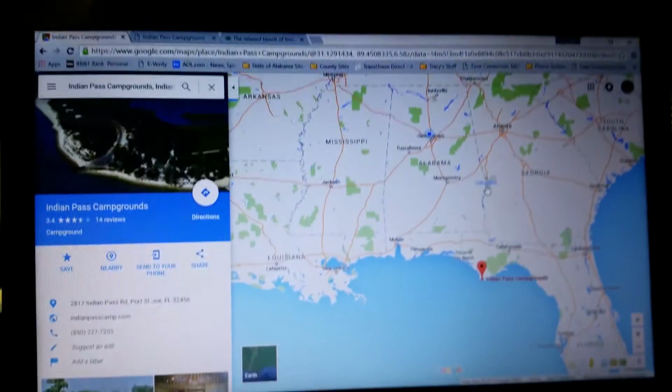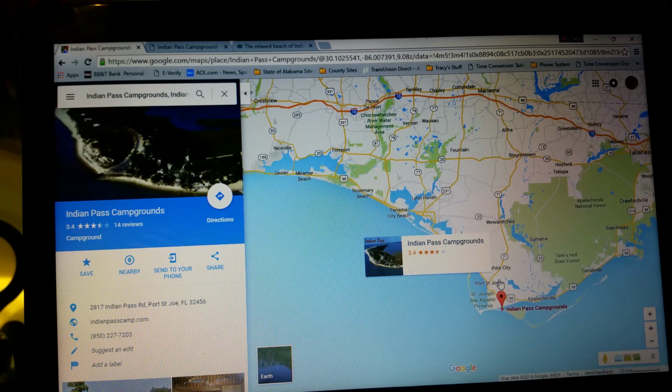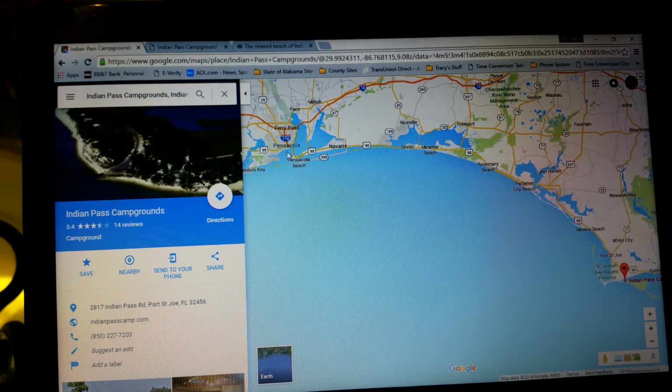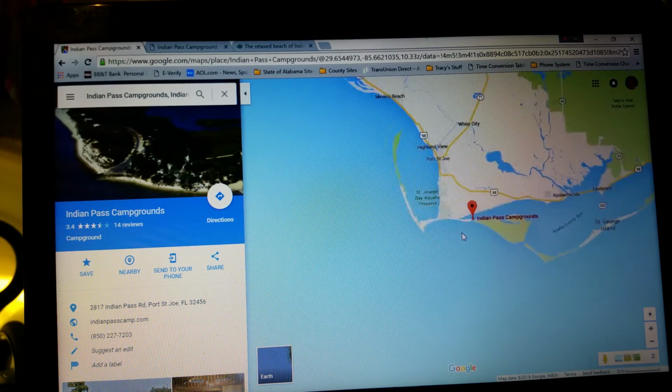So let me show you what I've pulled up here, and I'll show you where we're going. Let's see if we can tilt that down a little bit. There we go. Alright, so here I am in Birmingham, or just north of Birmingham. And we are going down here to that part of Florida. Over here you've got Pensacola, and then there's Destin there, and then come over here, and there's Panama City Beach, and then about an hour or so east of Panama City is Port St. Joe. Let me zoom in on that.